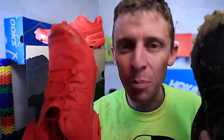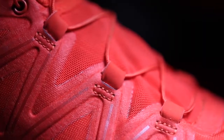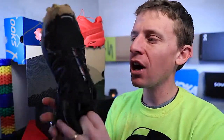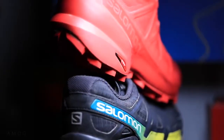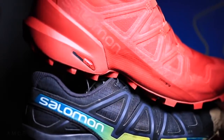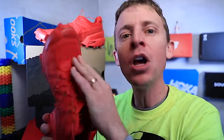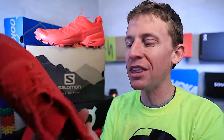One of the big differences so far is definitely the upper. The upper on the Speedcross 5, I can already tell, is much more nimble, soft, not cushioned, but it feels better. It feels lighter, not quite as thick as the Speedcross 4. The Speedcross 4 was a good upper, but it got a little stiff and heavy after sweating, after getting in the mud and the dirt. I need to do a little more research, but it feels like a different material through the upper, and that's a good thing. So, a more nimble, lighter upper thus far in the Speedcross 5.